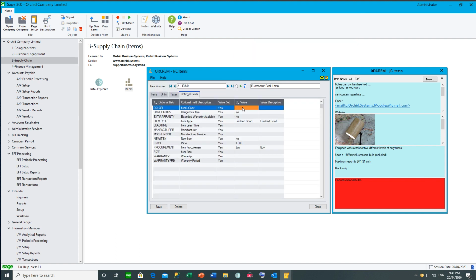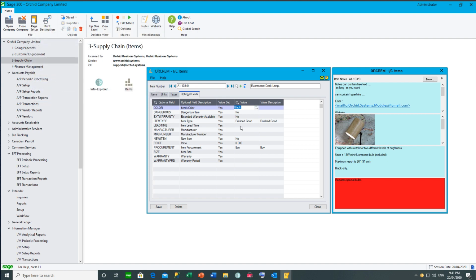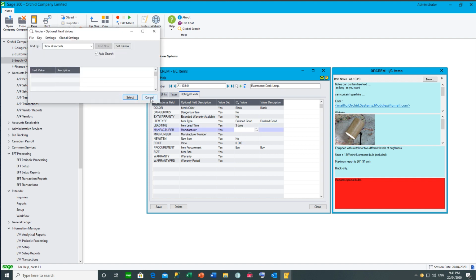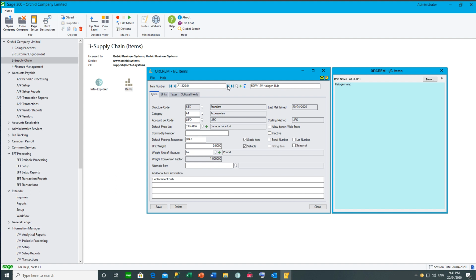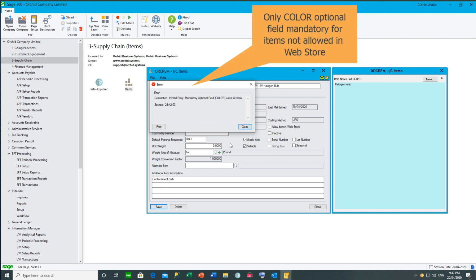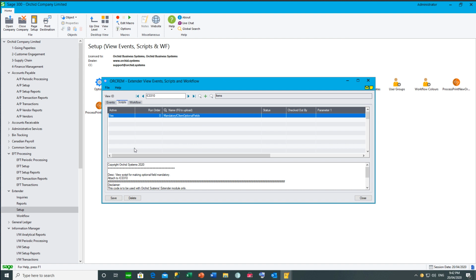I can go and choose what I need here. It's black, lead time 3 days, and this is my primary manufacturer. Now I can save my item. Now if I look at another item that is not allowed on the website, then I have different fields for that item. So only the color is actually mandatory. We achieve that by attaching a script to the IC item view using Extender, Customizer, or Developer.